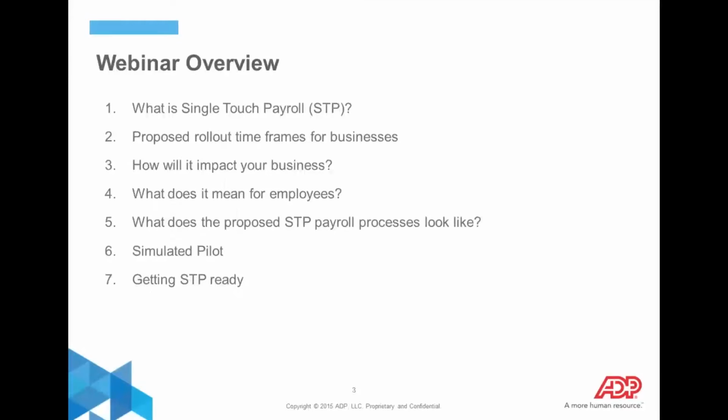So today, what are we covering? We're going to do a high-level overview of what is Single Touch Payroll. A lot of you have heard the name or have some kind of context, but just help explain that to you today. Proposed rollout timeframes for businesses, how it will impact your business, what does it mean for employees, the most important of course, what does the proposed Single Touch Payroll process look like, we're going to touch on the pilot and getting STP ready.